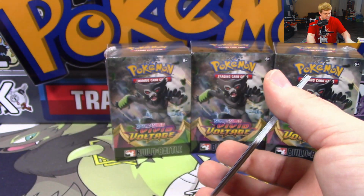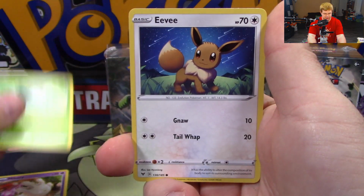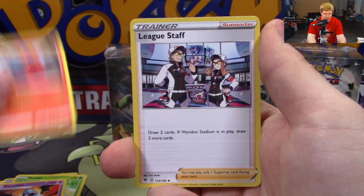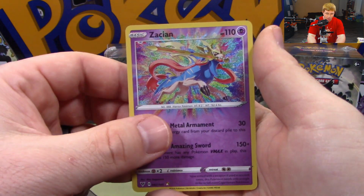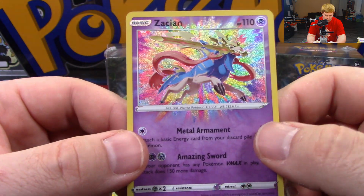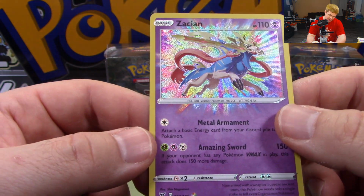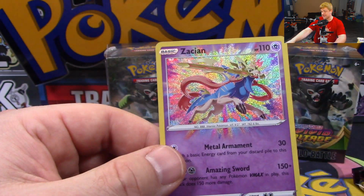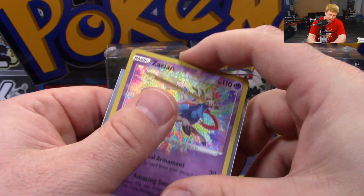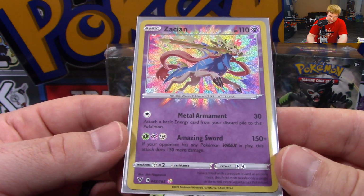Alright. Energy card over there. Beldum, Blitzle, Milcery, Skidoo, Eevee, not crimped. Swoobat, Magcargo, League Staff. Ooh. Zacian Amazing Rare. I actually have not seen this card yet. The only 2 that I had seen were Celebi and Rayquaza. Zacian Amazing Rare, Metal Armament, and Amazing Sword.